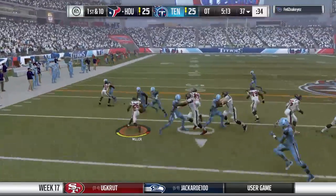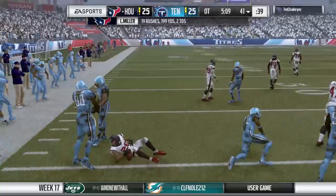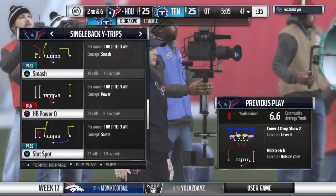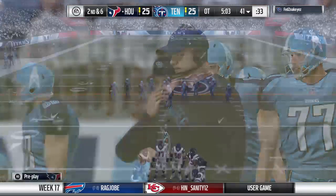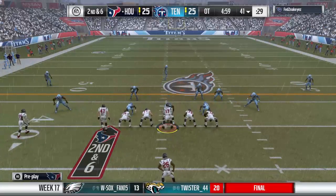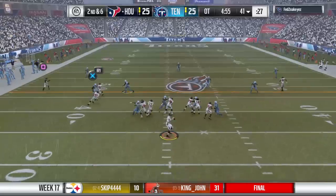Miller will get it. He has been busy today. And he'll take this up over the 40 to about the 41. Call it a gain of 4 on first, and that'll make it second down. Not a run that you're going to write home about, but still a good first down run. That's what an offense calls staying on schedule. 3 to 4 yards on first down, you're set up very well for the rest of the drive.